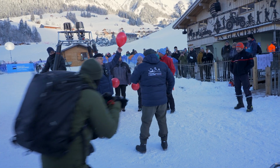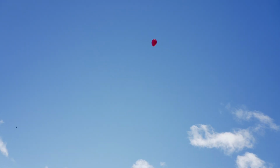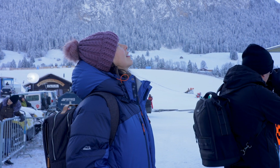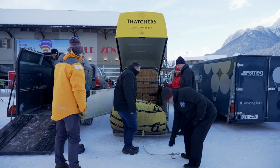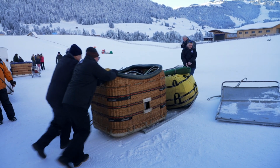But all hope isn't lost. I've been told that over the nine days, organisers hope for at least five days of good flying weather, and some days with bad weather are still good for partial flights. Balloon pilot Nick Dunnington has been coming to this festival from the UK since he was a child, and he's offered to take me up later.